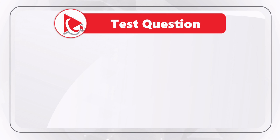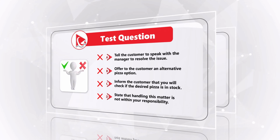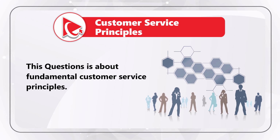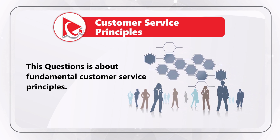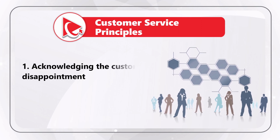As you might have guessed, this question is not about picking one of the choices. This question is about fundamental customer service principles and how you use them to answer this particular question. You also want to make sure to mention all these principles when you're answering this question in person. So what are those principles? There are 4 of them.